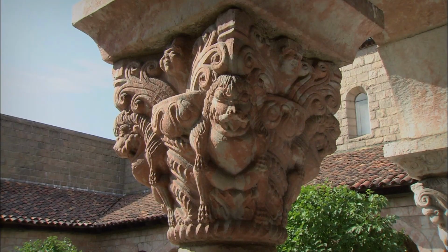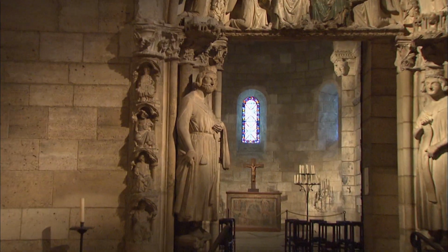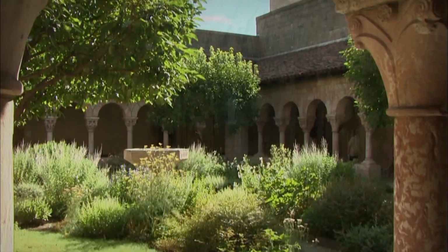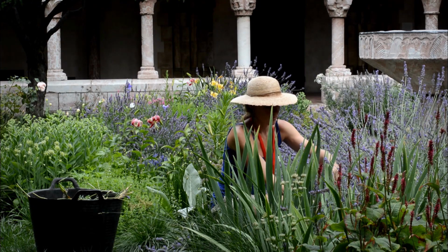Today we'll learn about the fascinating history of the Cloisters, beginning with one man's determination to bring his personal collection of historical monuments to America to create a medieval museum for all to enjoy. We'll view world-class collections of sculpture, paintings, tapestries, architecture, and much more. And we'll get a tour of a medieval garden, ancestor to our own backyard gardens.